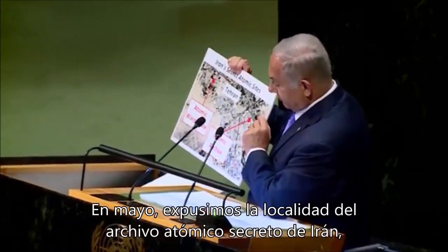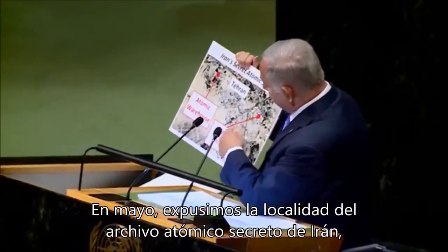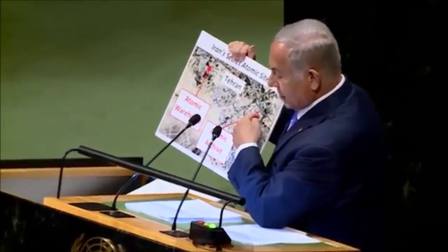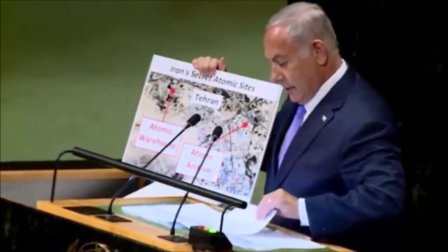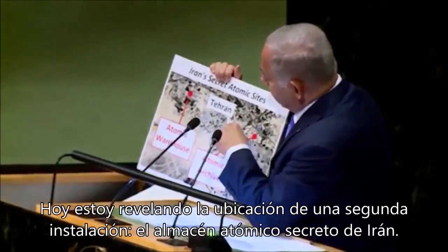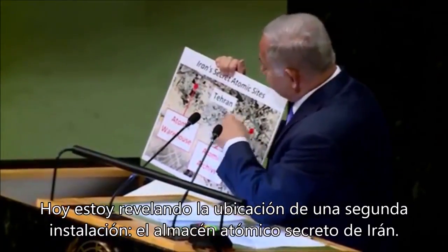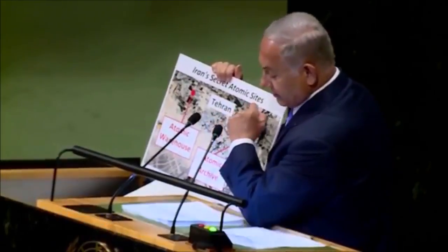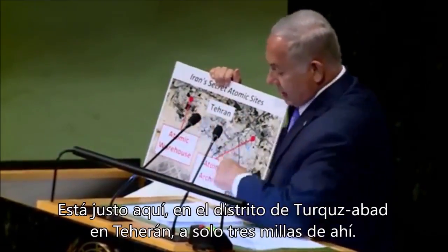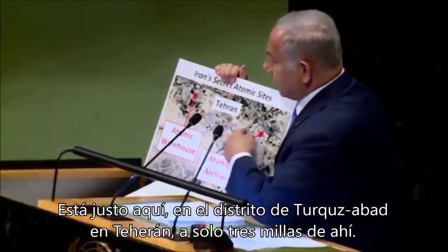In May, we exposed the site of Iran's secret atomic archive. It's right here, in the Shorabad district of Tehran. Today, I'm revealing the site of a second facility, Iran's secret atomic warehouse. It's right here, in the Turkuzabad district of Tehran, just 3 miles away.